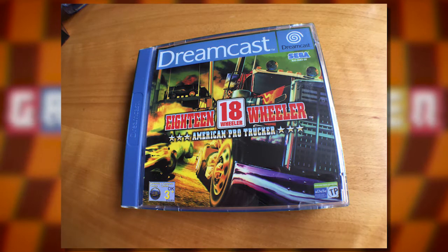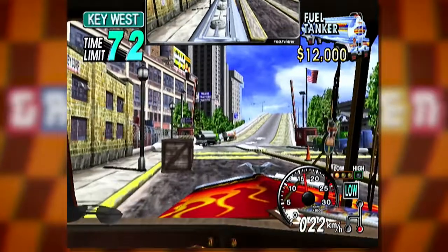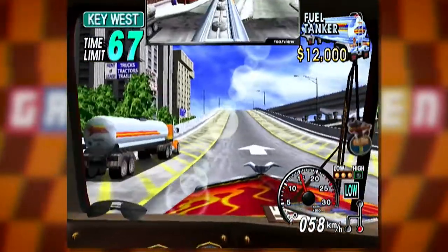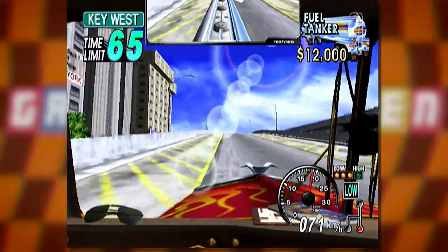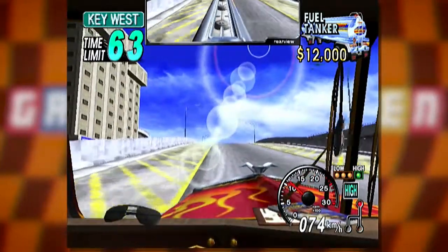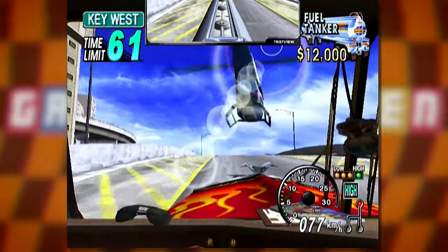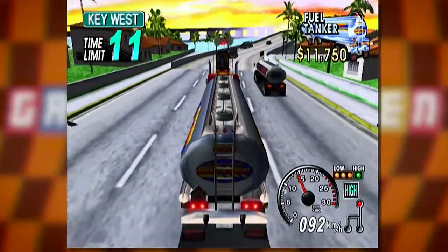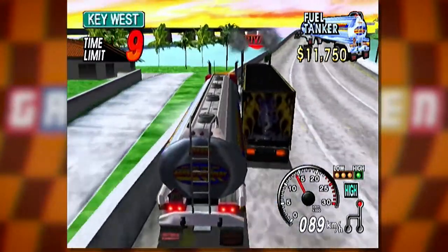So the last game that I picked up before I left was 18 Wheeler for the Dreamcast, American Pro Trucker, and I'd wanted this for a while. It's by AM2, so I was expecting something pretty much like Crazy Taxi, but actually now, the first time I've ever played it, it's more like Outrun. I hadn't played this in the arcades before, and there's not actually much game there.